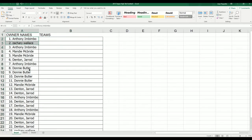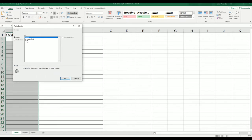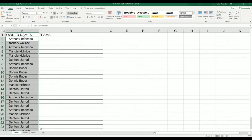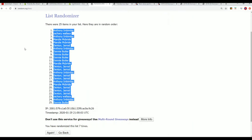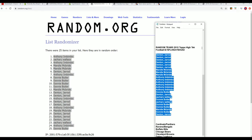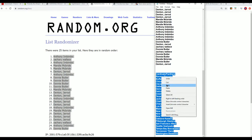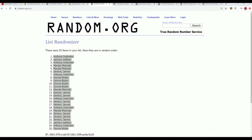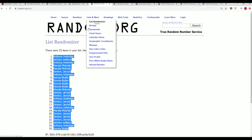Let me see, I can actually paste this differently without the numbers. There we go. No numbers in there. Nice and clean looking. Alrighty. So anyway, yeah, let's get to the teams and start with the random 7 times.